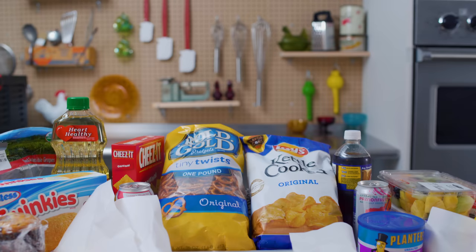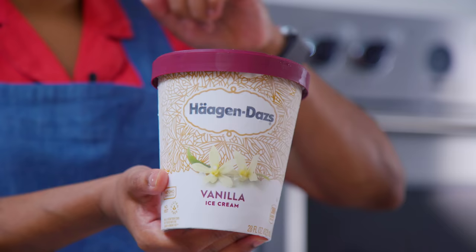This is the last item. Now all the items are here. We're gonna either make something delicious with it or something just terrible.